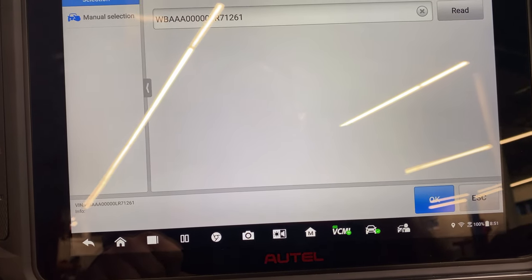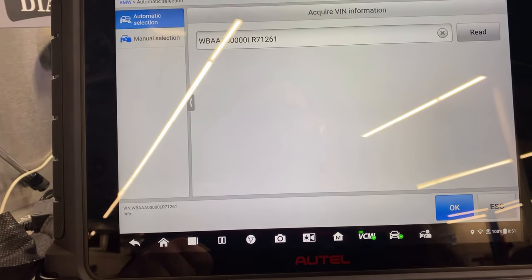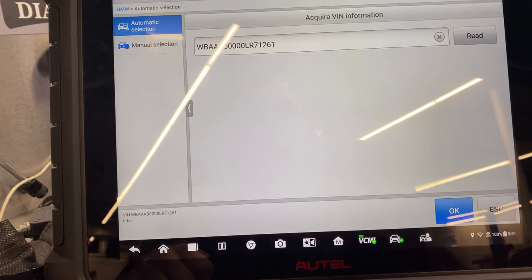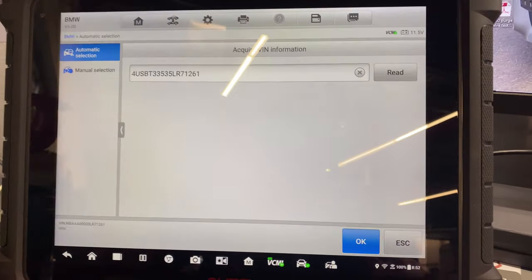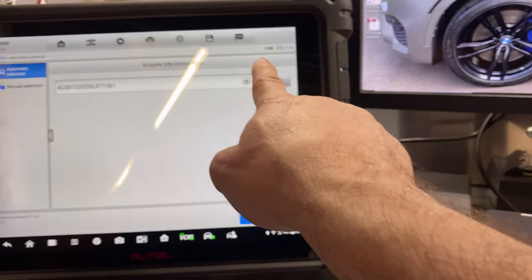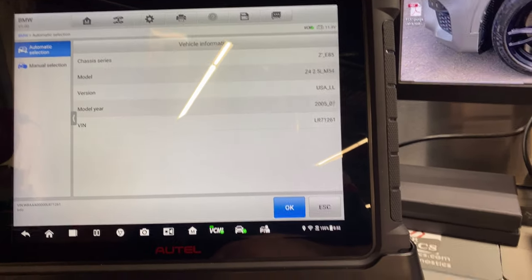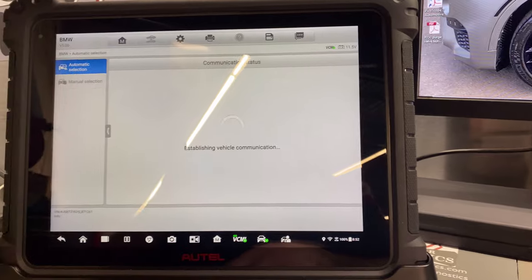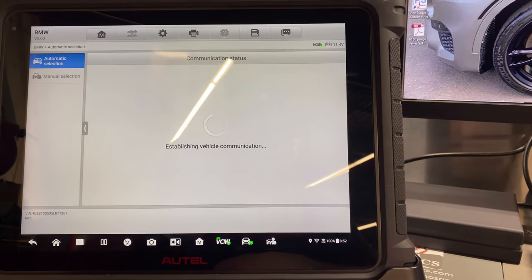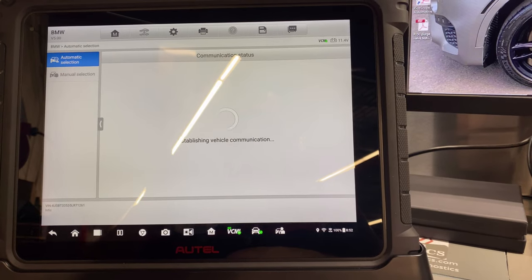Obviously the scanner is connected. That is not the VIN. I don't know what that is. Let me see, one second, guys. Yeah, it was something funny in there. I just clicked again on the read, and now I read the VIN correctly. All right, so always double check that whatever the scanner has read is correct. For those that don't know, I'm using the Autel Ultra.